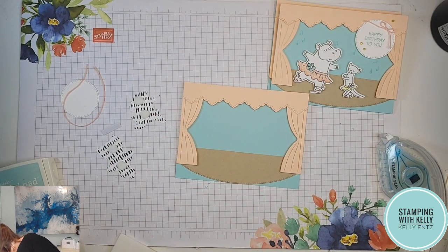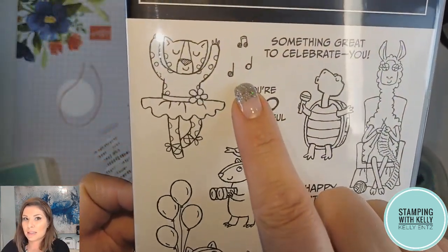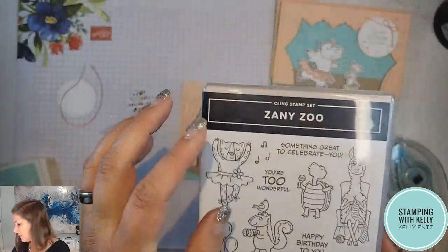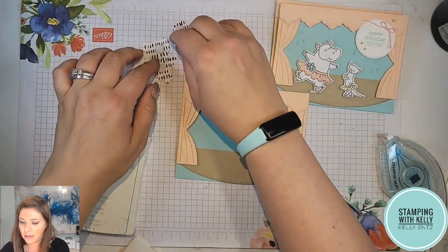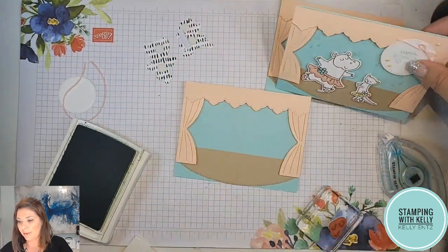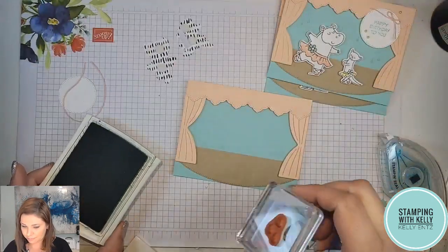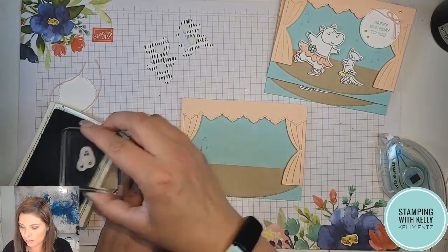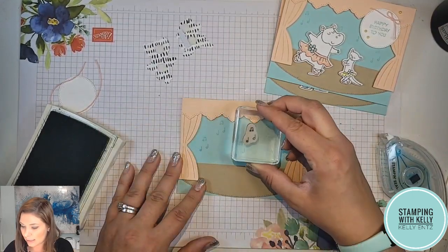This awesome little stamp set includes these great little bonus stamps. There are these little music notes, and then there's this confetti here too. So I'm going to use the music notes just with some Matchy Matchy Pool Party ink. And I don't know exactly where my critters are going to go, so I'm just going to stamp them all around the background. Like this.